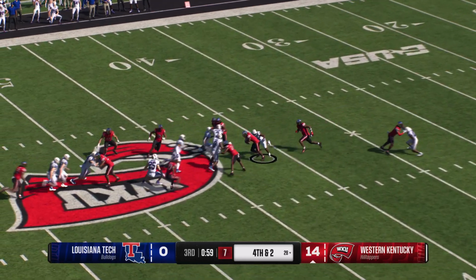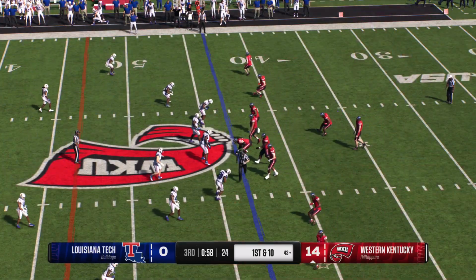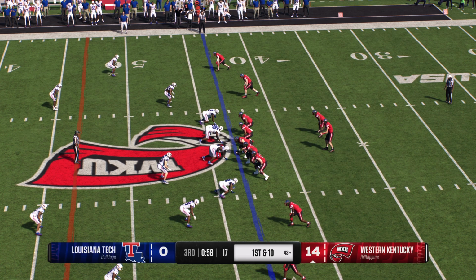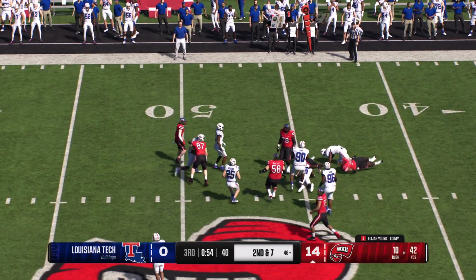On the return, it's Hutchinson. The solid return there offsets some of the punt yardage and really sets up this offense nicely. The Hilltopper offense comes onto the field again. They unleashed an aerial assault last time that took them right to the end zone, David.